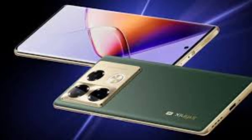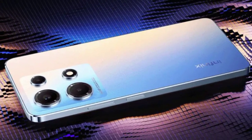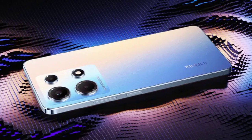Battery and charging. The Note 40 houses a 5000 mAh battery, supporting 45W wired charging and 20W wireless charging. This ensures quick recharging and extended usage, catering to users with demanding lifestyles.